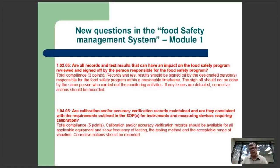10405, calibration. This really was an existing requirement, but it helps a lot to have this in a different question. Currently in version 2.1, there's a question about calibration SOPs for all types of devices related to food safety: thermometers, scales, wherever. The same question currently requests an SOP and records.